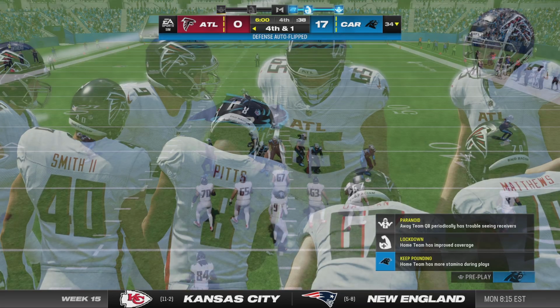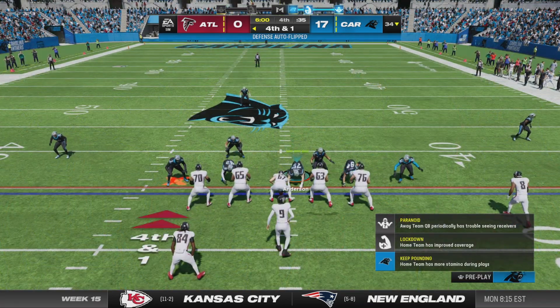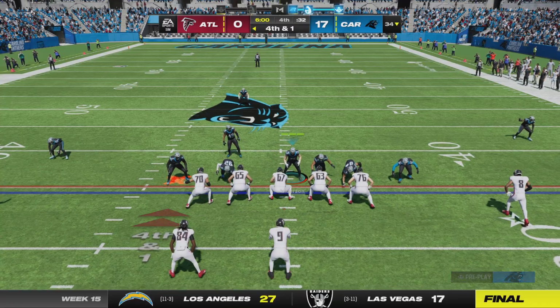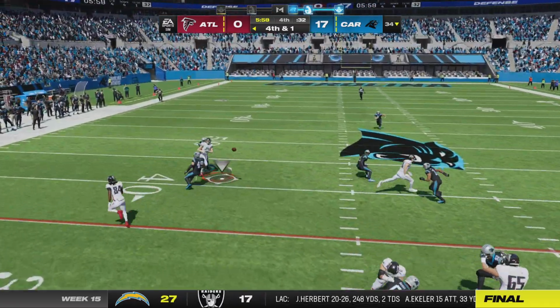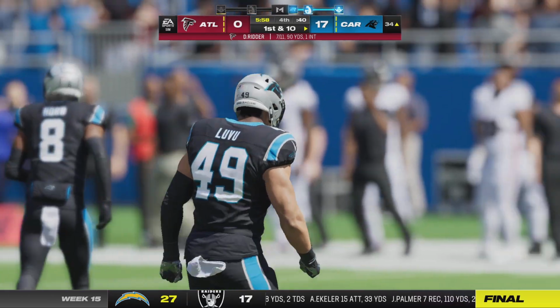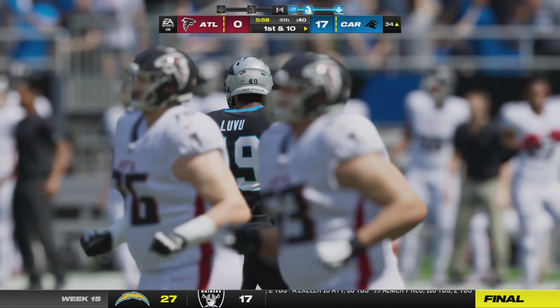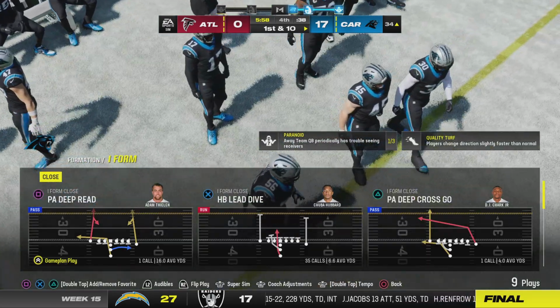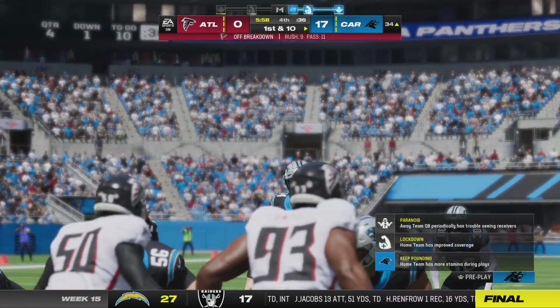And we're back now in Charlotte. And they're indeed going to go for it here on 4th down. So trailing here in the last quarter, let's see how this plays out. Now they go for it, but this one is going to wind up incomplete. The Falcons go for it, but it doesn't work out. And the Panthers are going to get it back in excellent field position.